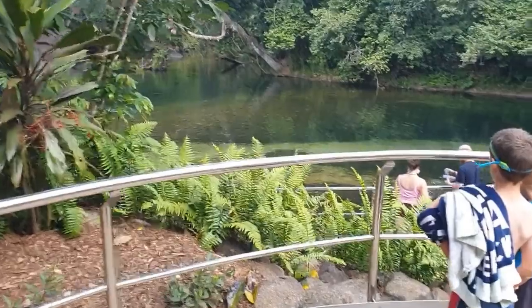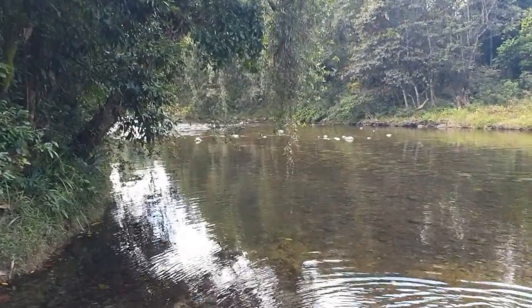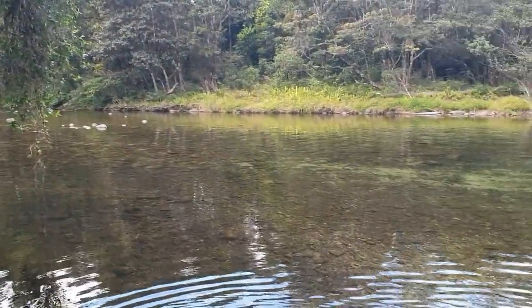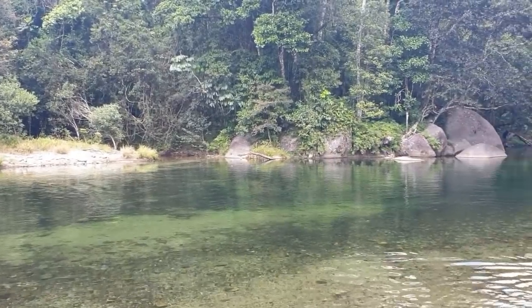This is Babinda Boulders. It is beautiful. Have a look at that. Look at the water. Wow. Beautiful. That is cold. Have a look at that. There's rapids over there. Oh yeah. They just fade down.